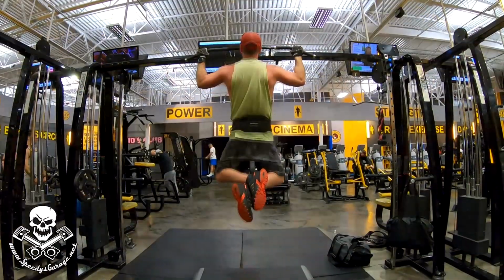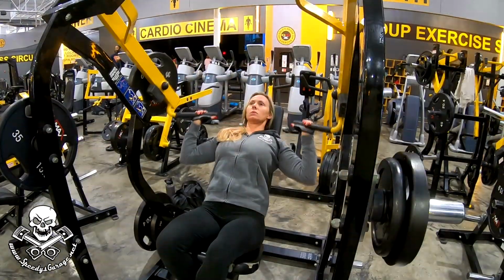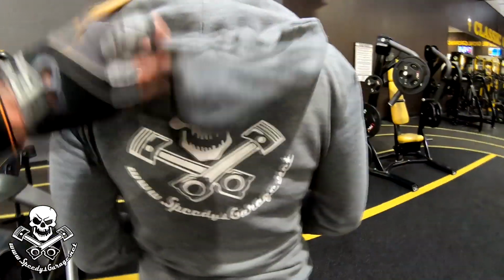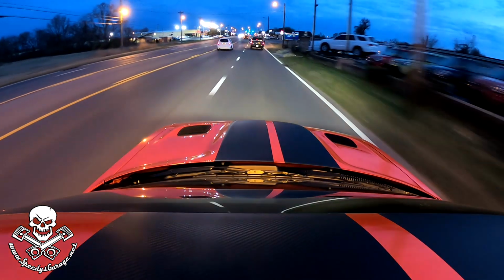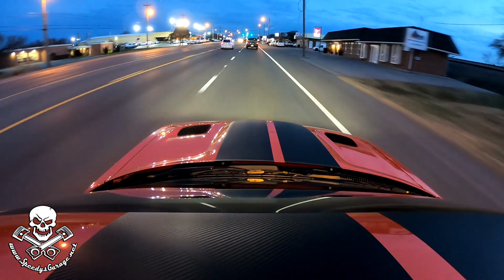So Miss Speedy and I went over and hit the gym just to start the year off right. And then I like to get out in the hot rod a little bit and just enjoy some of that. And that's just to really get the year started in a way that I hope will positively influence the rest of the year. I always try to do something on New Year's Day that's a lot of fun and things that I just enjoy doing.